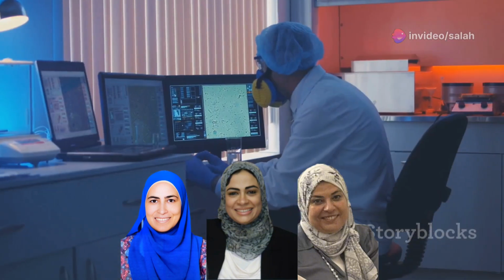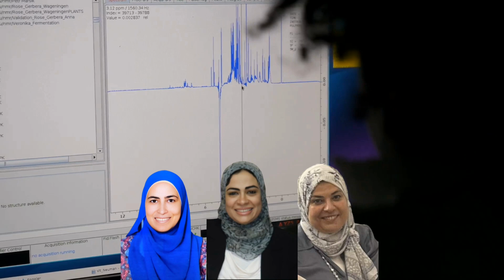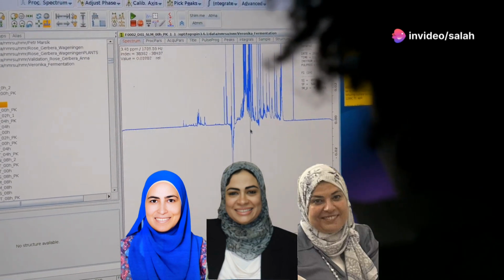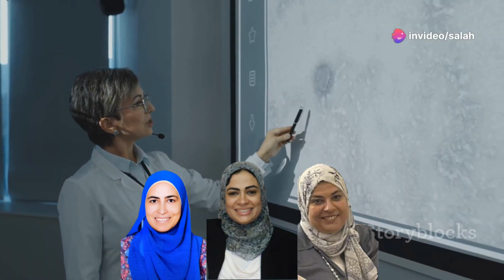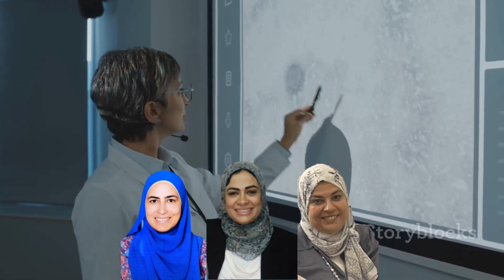Section 5, Pseudo-Second Order Model, a better fit for our data. While the Pseudo-First Order Model is a good starting point, we found that the Pseudo-Second Order Model actually fits our experimental data much better. This model suggests that the rate of adsorption depends on both the number of empty sites on the hydrogel and the concentration of the dye in the water.